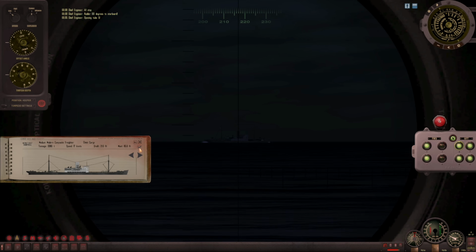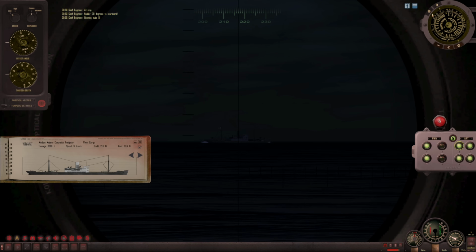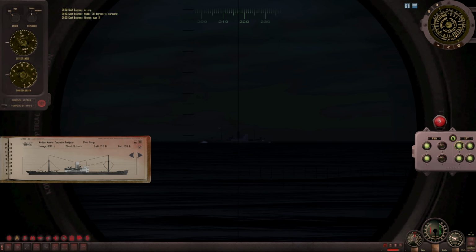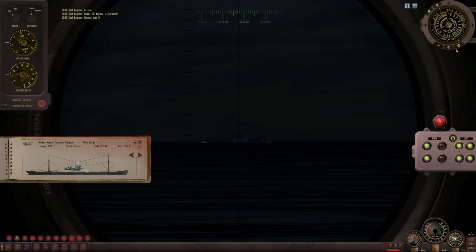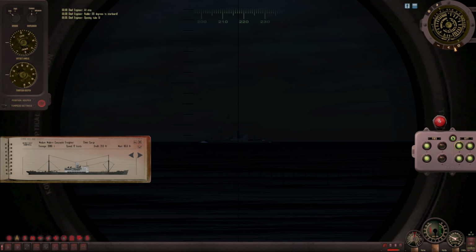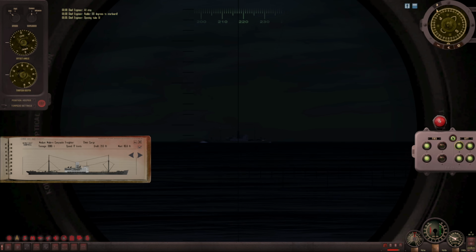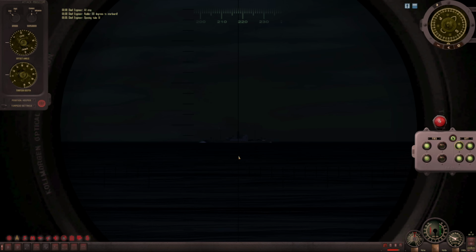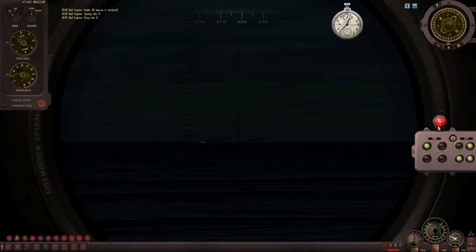This could be a modern composite freighter. Let's get that locked in. Let's get the range sorted for this one as well. Try and get them all in. Angle of bow is about 141. Yeah, that looks good. All right, so tube 5. Best of luck. Fire. Firing tube 5. Torpedo in the water.